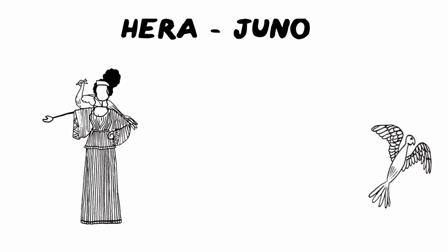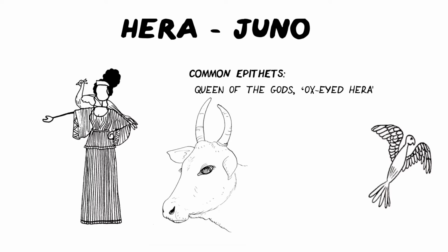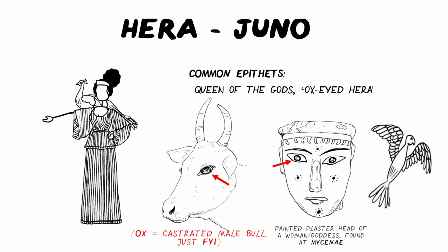Hera and Juno. Her common epithets: Queen of the Gods and ox-eyed Hera. Now this doesn't mean she looks like a cow, but oxen have a very dark black outline around their eye, kind of like coal eyeliner, which gives us an idea that perhaps they wore coal eyeliner back when Hera was originally starting to be worshipped. It could also have something to do with the beautiful, long glossy eyelashes that cows and oxen have. So certainly something to do with her attractiveness or a particular quality.